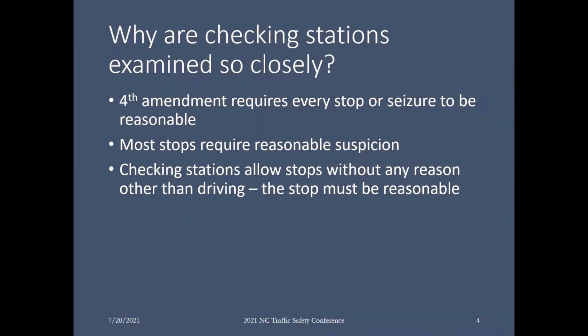The Fourth Amendment requires every stop procedure to be reasonable. The touchstone of the Fourth Amendment of our Constitution is that you cannot have an unreasonable search and seizure. That means that most stops must be based on some kind of reasonable, articulable suspicion of criminal activity. But a checking station allows for stops without any reason other than just someone's driving on the road.